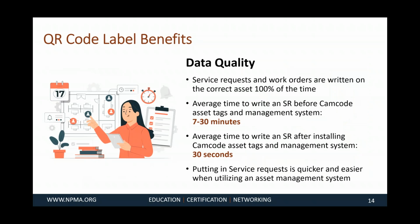The next is data quality, right? So on those previous slides, we talked about how hard it is to have and work off of manual data and all of the pitfalls that may come with that as well. Here, with an asset management, inventory management, facilities management system, your data is a lot cleaner and a lot more accurate, right? So in a facilities management scope, service requests and work orders are written on the correct asset because you're going up to it with a QR code or a barcode on it, scanning it, and it's pulling up that asset that barcode or QR code is tied to.